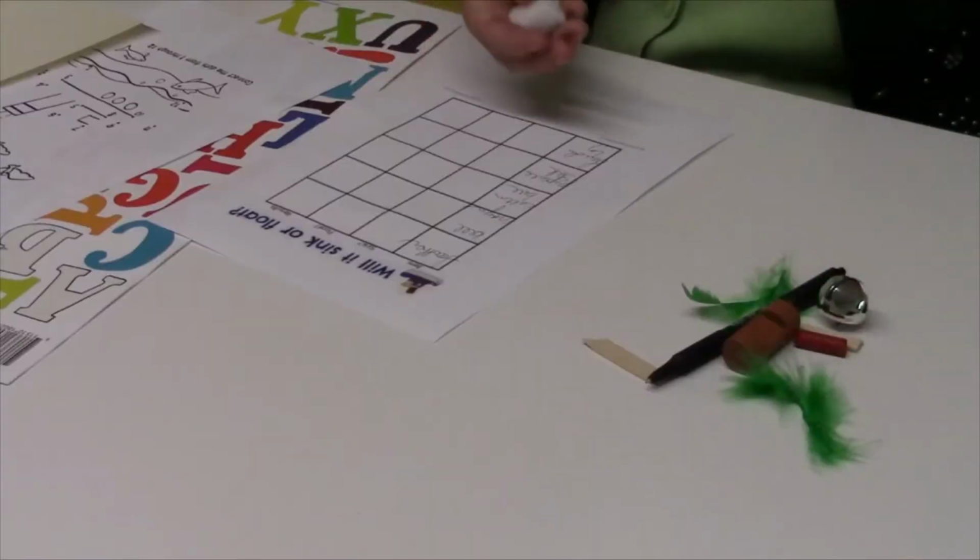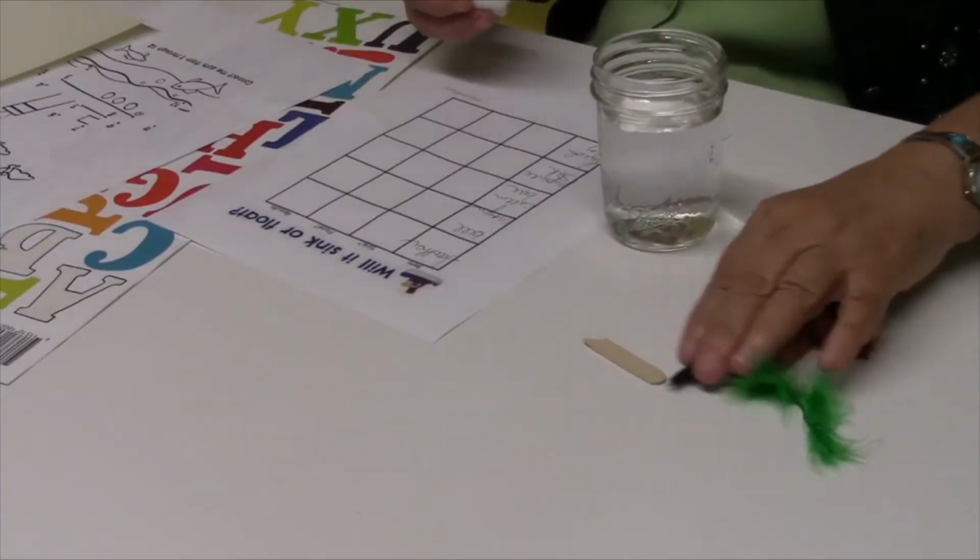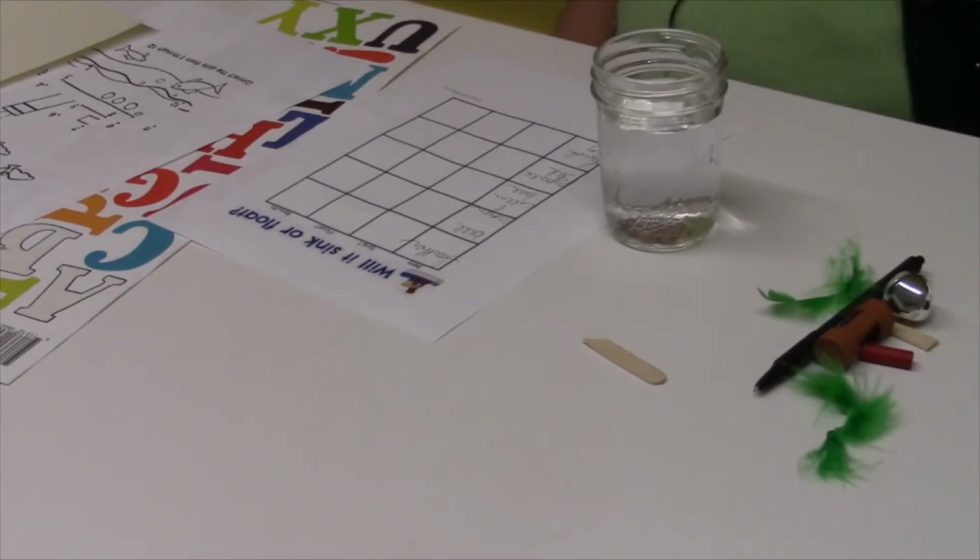So, as you know, boats have to float. And I'm going to do an experiment here where you guess whether something's going to float or sink. And in your bag, I have, will it sink or float? And you can pick anything you want. So let's see what we have here. I have a cotton ball. Anybody want to guess? Here we go.